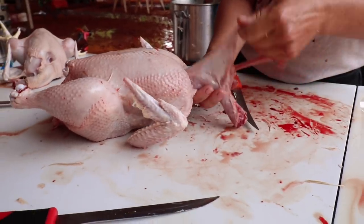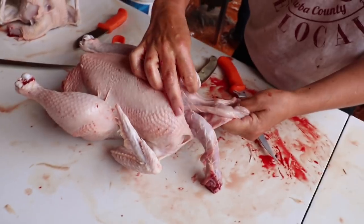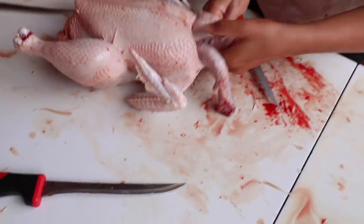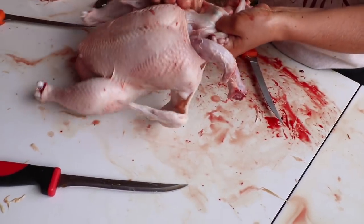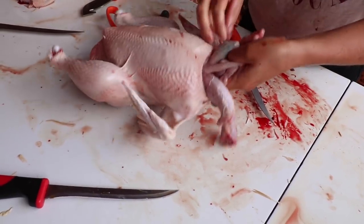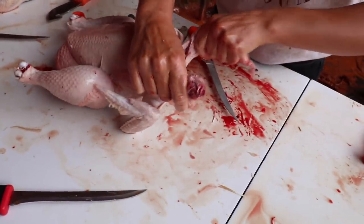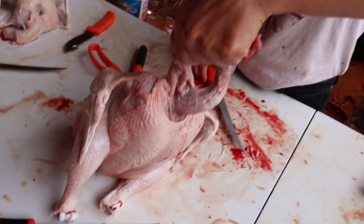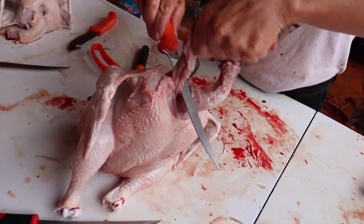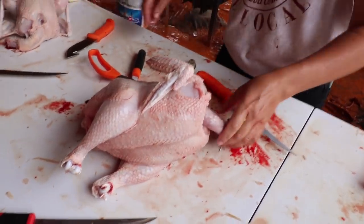And then I just pull it all apart so that all the neck skin, esophagus, and crop is all in my hand. Then I try and separate it some more. It's really slippery, so you just kind of got to dig into it. Everything's separated now. What I do is just cut that off. That goes in the gut bucket.